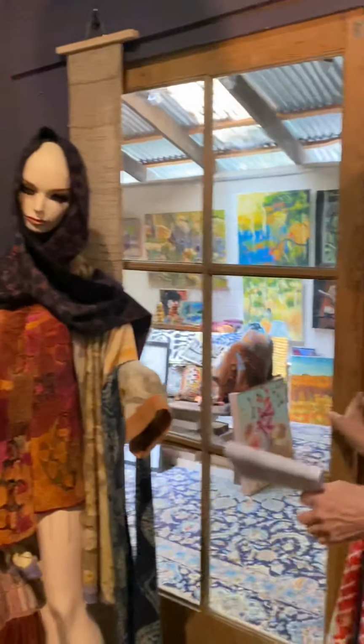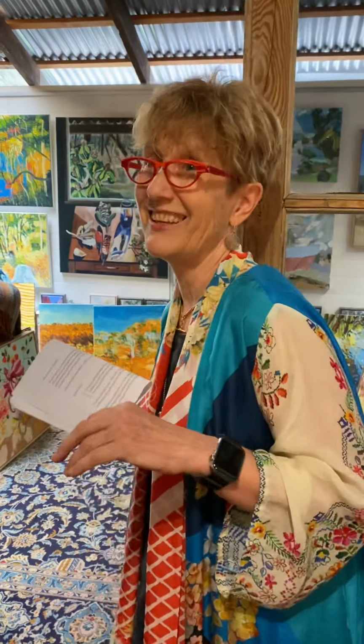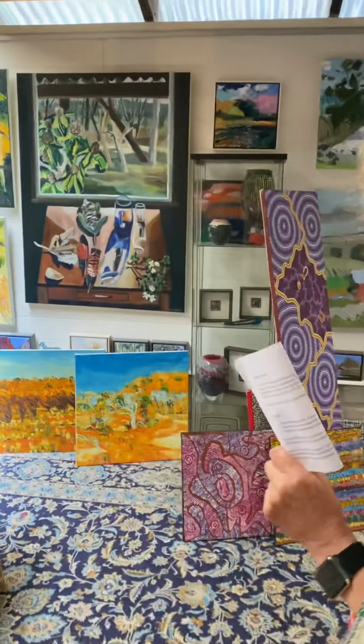Yes. We're going to squeeze through into our next gallery space. And it's a bit messy because we pushed everything else in here to get Kate's exhibition hung. But there is one big one in here that we might just quickly talk about.